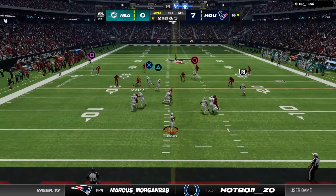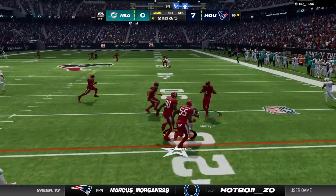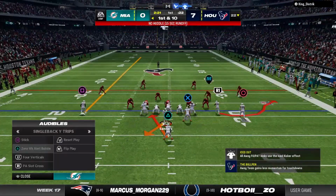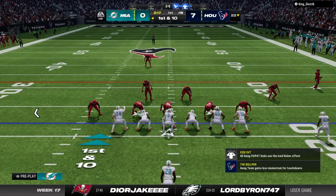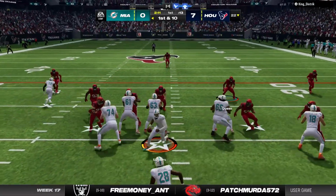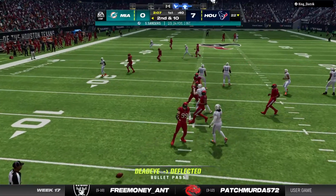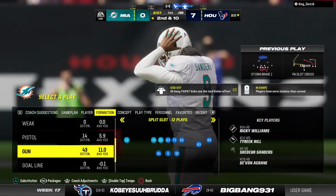2nd and 5. Escaping the pressure right. Maybe not exactly what they had in mind, but that scramble good for 6 and a 1st down. In motion, Hill. They go play action here on 1st down. That one tipped, and it's incomplete. Oh, good hands there defensively.